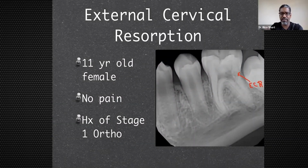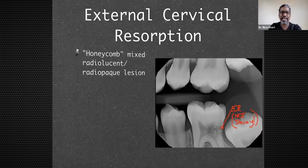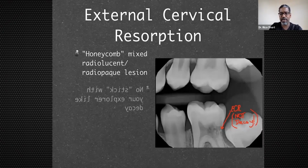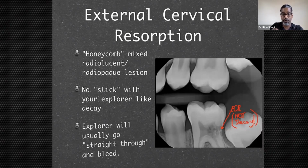This is a case where an 11-year-old female came in. She did have pain and a history of stage 1 ortho. You can see the external cervical resorption on that distal area. Again, this is not decay. You'll see a honeycomb mixed radiolucent radiopaque area. You won't get a certain stick with the explorer. The explorer will actually go through there, and there would be a lot of bleeding.